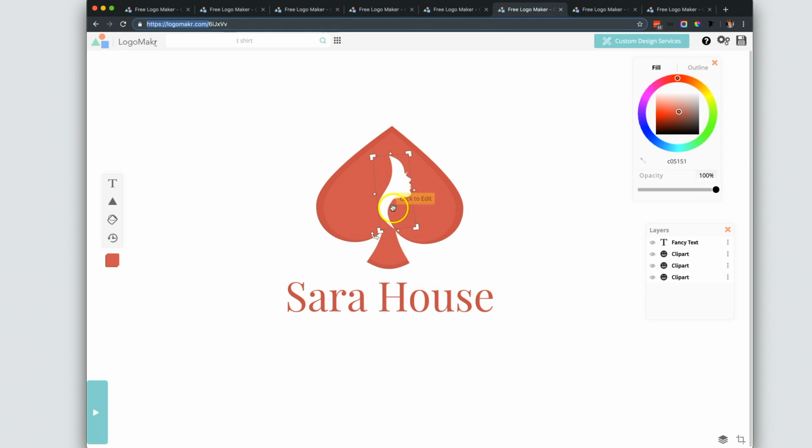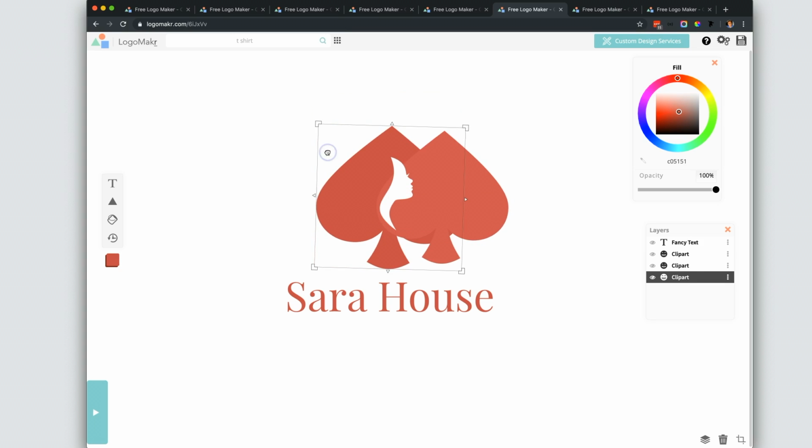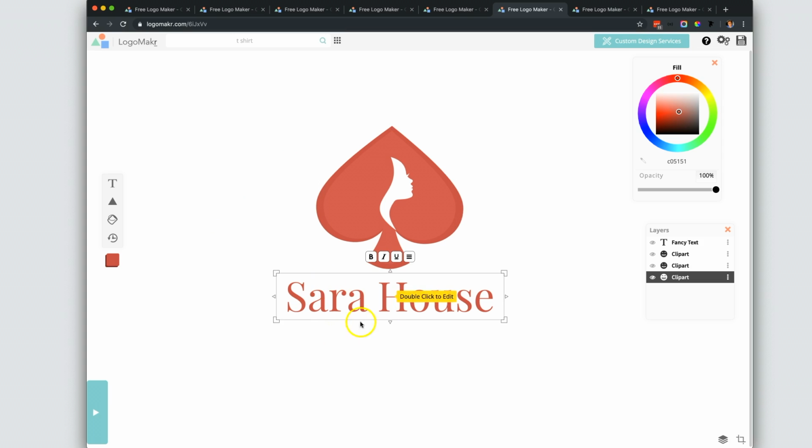And did the same thing with this. This is just a layer. I looked for like a silhouette, and I looked for a spade. And this is like 2 spades. So I just duplicated this spade, and I made the one in the back bigger, and that's it. And I found text that kind of represented the same arches, the same kind of feeling of the Serra house that we're doing here for the client.